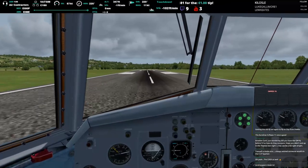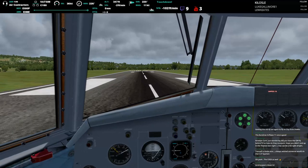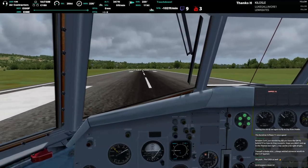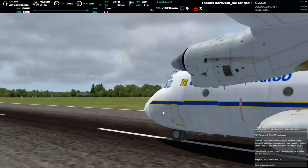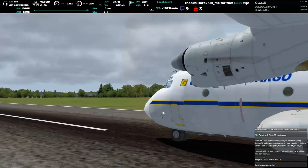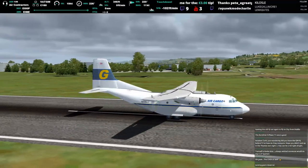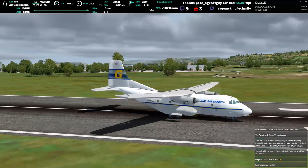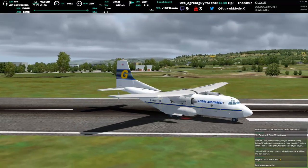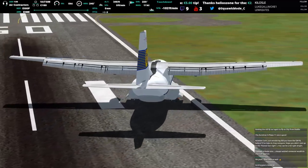60 knots, manual brake. Right, we're going to 180 backtrack. Contract 1 Uniform Bravo is going to 180 backtrack 23.